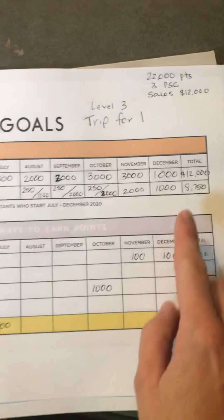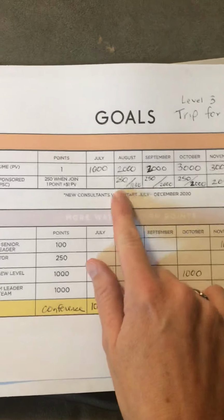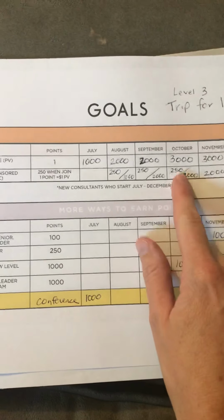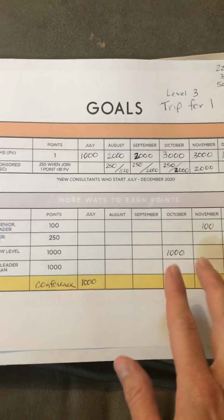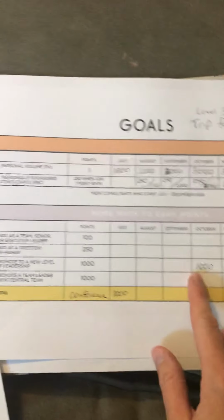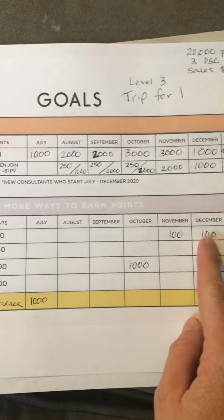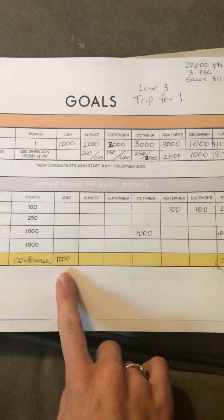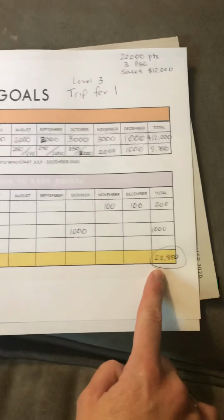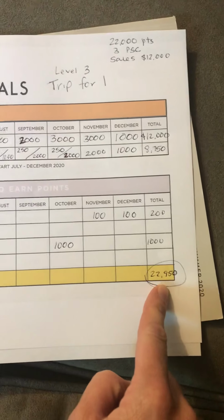Okay, then I am probably going to promote, since I have my 3 gals, I have my PV, I have my GV. We're going to talk about that in the future, but we will probably naturally promote as we are working towards the trip, and you'll get 100 points each time you're paid as a leader. And then of course we get 1,000 points for conference. So that gets us to just over 22,000 points.